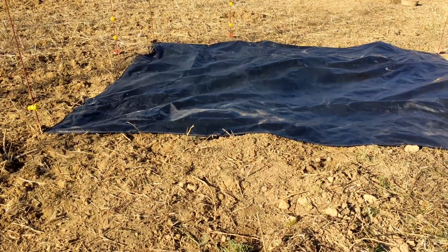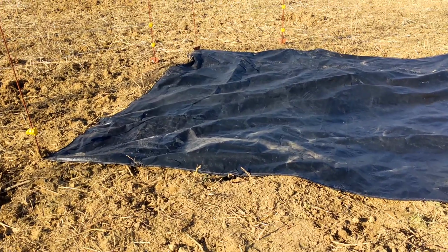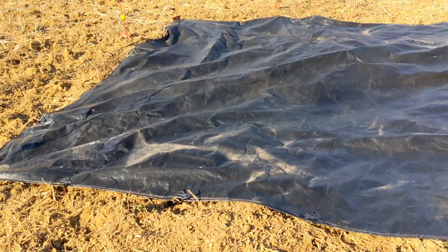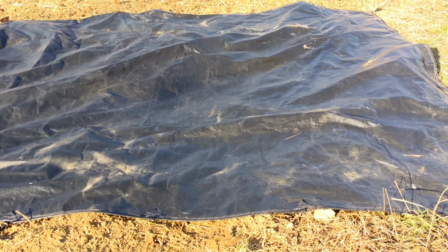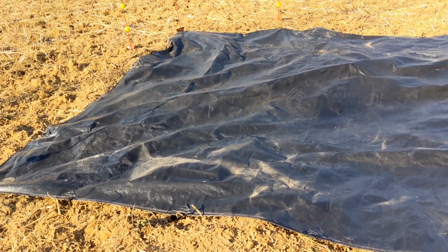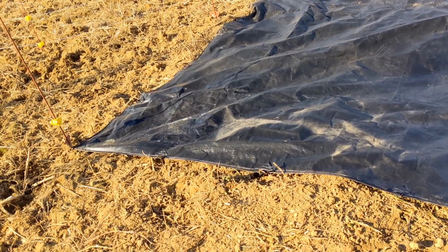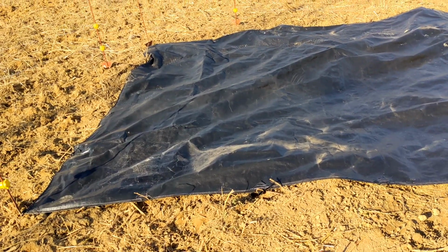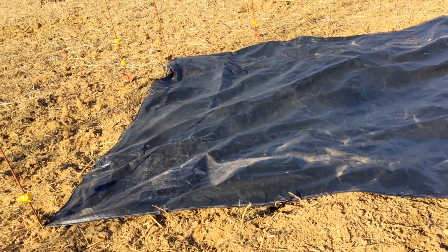Now, to actually kill the weeds, we'd need at least 6 weeks of this black tarp. So what we're going to do is have it bake the seeds for about 2 weeks under the black, and then we'll lay cardboard down and around our plants. And then we're going to give it our best shot this year, try to conquer that Johnson grass.